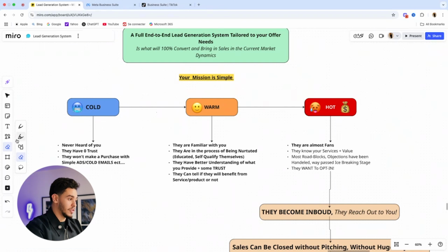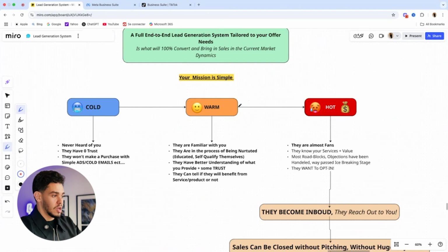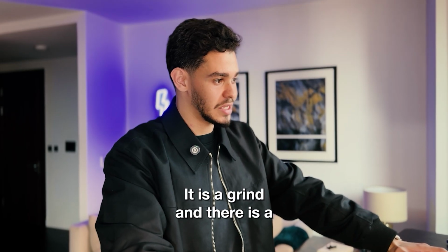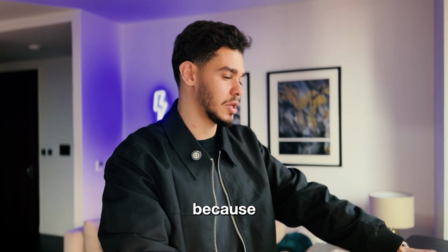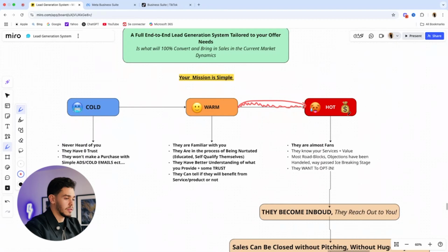Again, now this is where the fun really starts, because to turn your leads from warm to hot, it's also a lot of work. It is a grind, and there are a lot of spikes on the road. Too many spikes, because simply here, they become paying clients, right? And for someone to become a paying client, it's a lot of work.